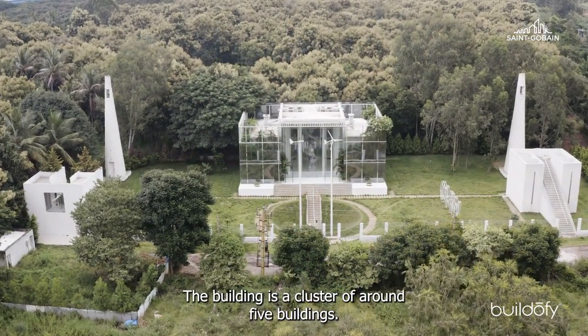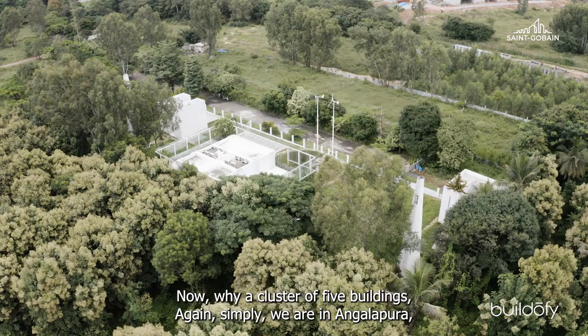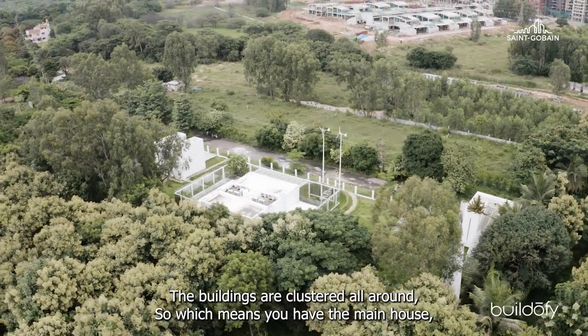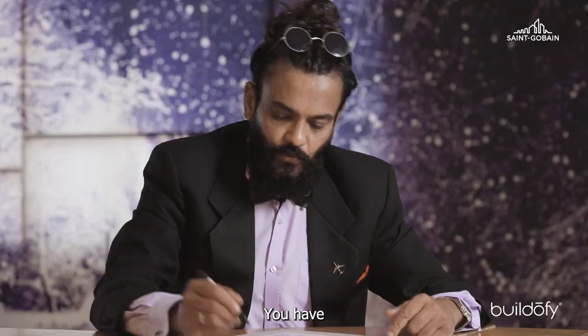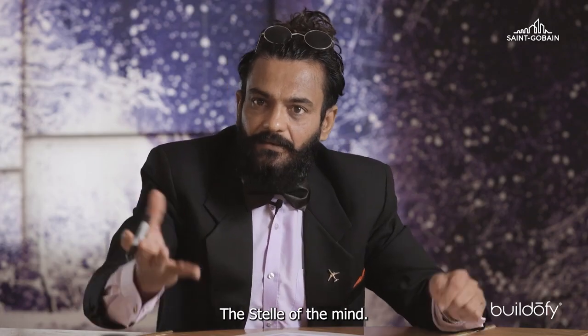The building is a cluster of around 5 buildings. Now, why a cluster of 5 buildings? Again, simple, we are in Andhapura. It's almost, let's say, on the border of a city and a village. And in a village layout, buildings are clustered all around. So, which means you had the main house, which is the protagonist, but there are also supporting characters, so to speak. You have what is called a library, which I call the stele of the mind.